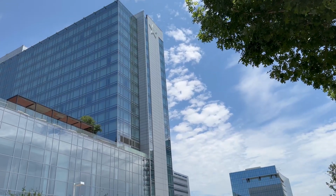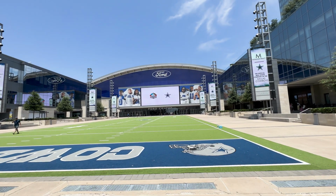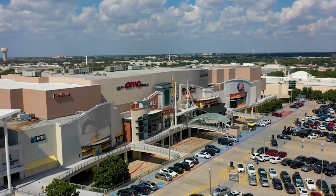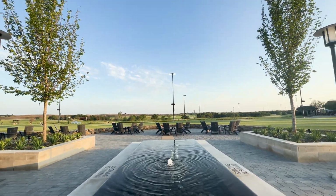This is also where the Cowboys headquarters is located. So really cool spot to check out. They've got an open field for events and different things that they do throughout the year. You've also got Stonebriar Mall. I frequent this area myself as well. And then you also have the PGA Resort.